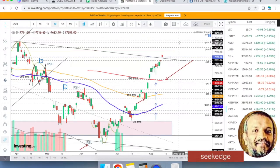So here we have the charts of the Nifty 50. What you see here is a clear gap up. A new gap support is created at 17,559 kind of levels, and it could not close above the opening, so it formed a red candle, not bearish, but definitely it has gained for the day.